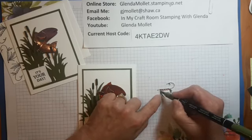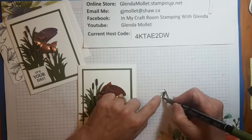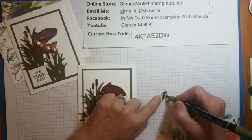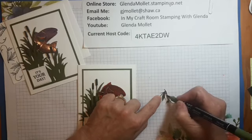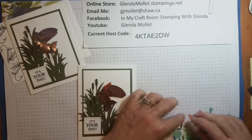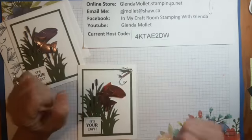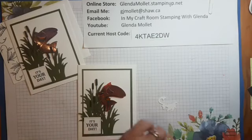I'm just using the regular Stampin' Write marker because that's what I had in front of me. Just give it a quick color. And something as small, it doesn't really matter because you don't see the color lines on it anyways. Just quickly do that. All right. Now let's see what that looks like hanging out there. Look at that. Look at how cool that is. Okay. Sometimes it doesn't take much to amuse me.